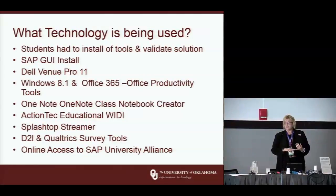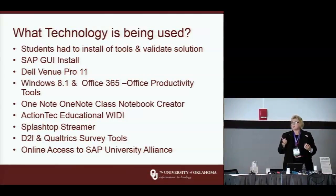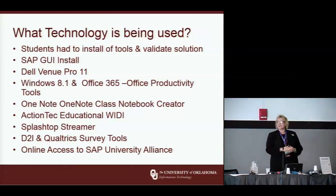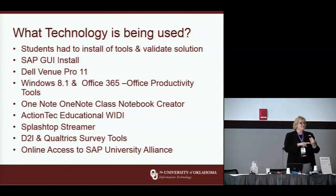So the technology we used, the students had to install the tools and validate a solution. We used SAP, so we installed the SAP GUI on these little tablets that I've got right here. So it's a Dell Venue tablet, a Tablet Pro 11. They had to install Windows 8.1 on there as well. They actually had access to Office 365 and the productivity tools that are included in that as well.